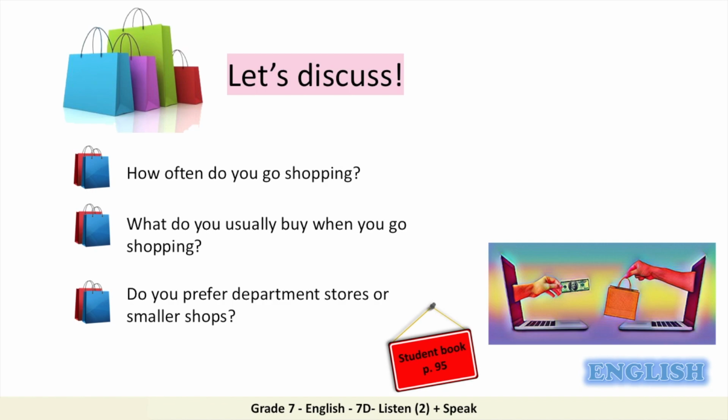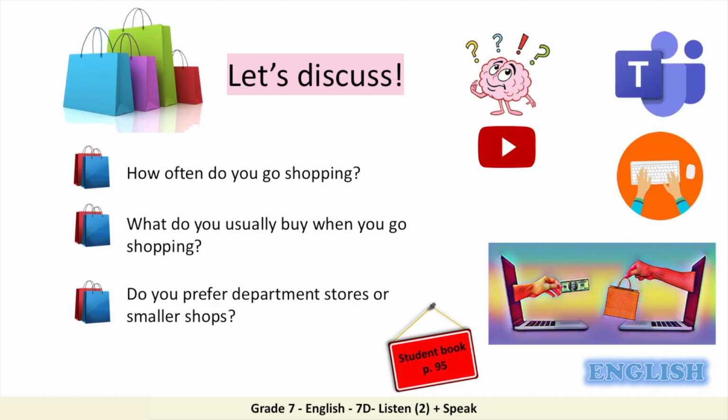A department store is a big store that sells different items in different departments. When I use the word department here, I simply mean different areas of the store. For example, famous department stores that I am sure you heard of are Harrods and the Blue Salon. Now pause the video and think of the answers to these questions. Welcome back! Now please log in your Teams account and share your answers with your classmates and teacher.